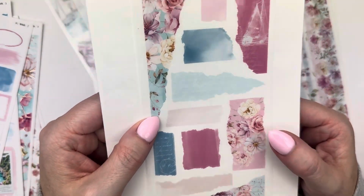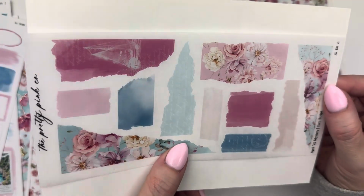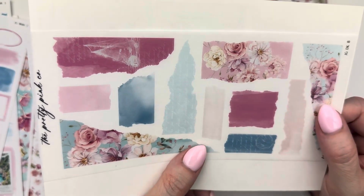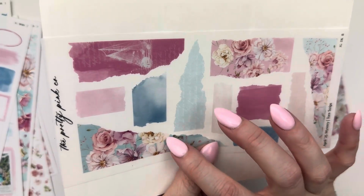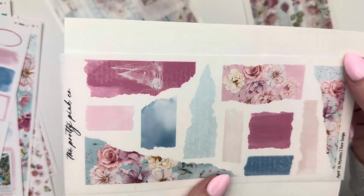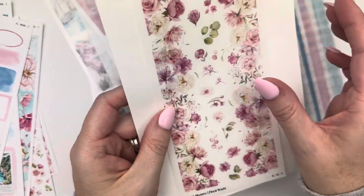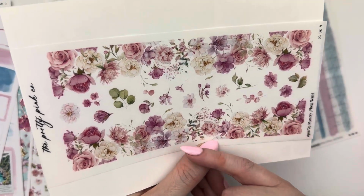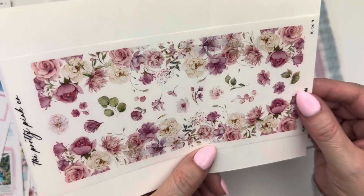Okay, torn strips. So we've got some floral. I like that she did some floral with the pink and some with the teal. This is the lighter aqua and the darker and then a pink. You get that sailboat again in that bright, vibrant pink. This is our floral washi. Really nice thick washi. That's going to make a nice statement on the page.